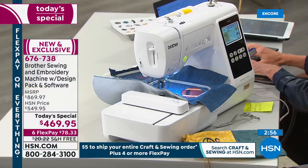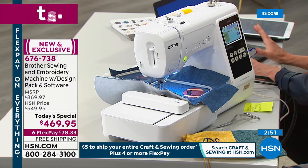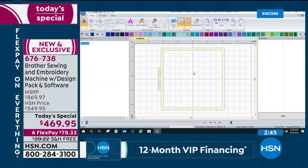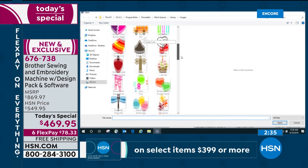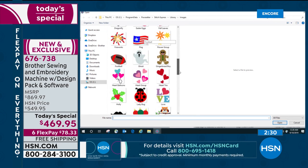While it's stitching, I want to show you the Stitch Express. I'm going to close out the 2,500 designs and open the icon for Stitch Express. Check this out. There's the hoop on the screen, and wait until you see all these designs. We'll go to the auto digitizer. Look at all these. So now we're designing on board. Absolutely. I'll select the football file because that's something you're familiar with.